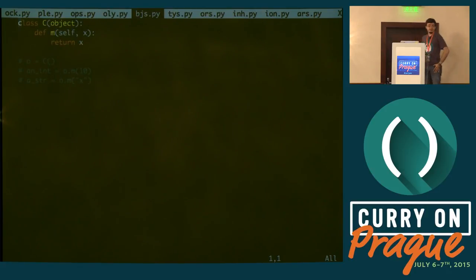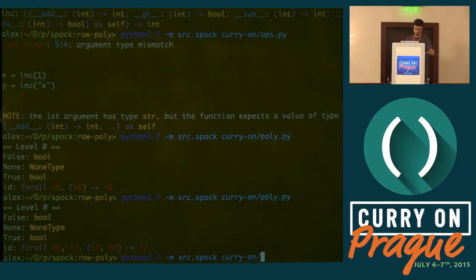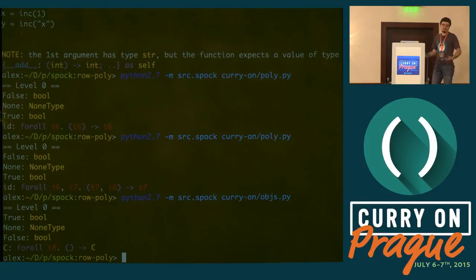Next we have classes and objects. Here we're defining a very simple class called C, which has a method which takes the self parameter and some x. And let's see what the type of C is. It's just C. Because types are so awful in structural type systems, Python dash tries to give you the name of the type when it has it. Whenever you define a named type, it will remember the name as a tag, and it tries to show you that tag whenever it can, right?